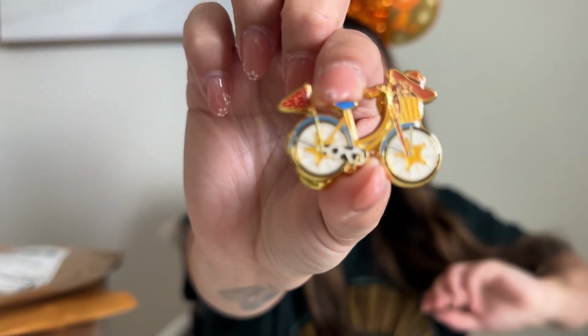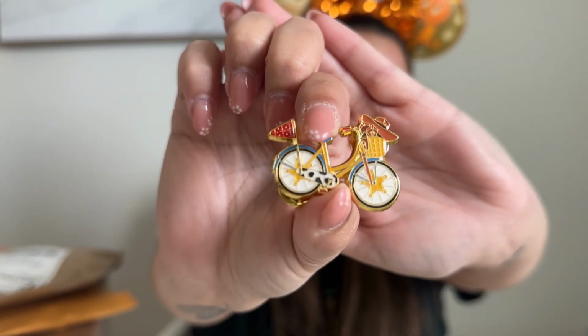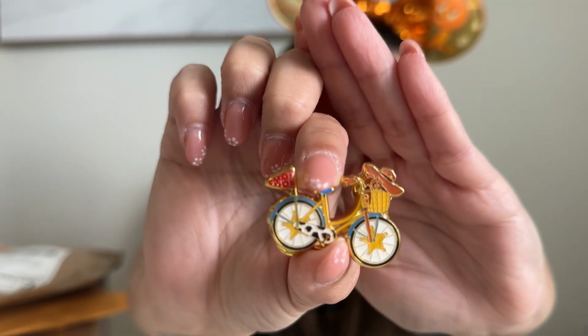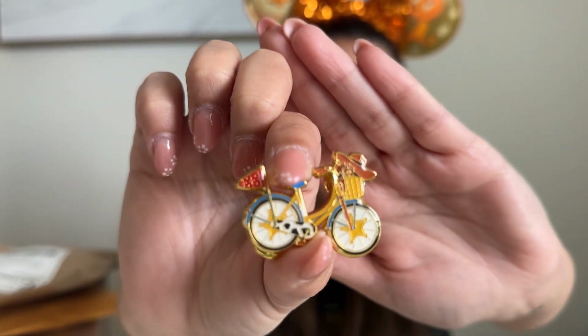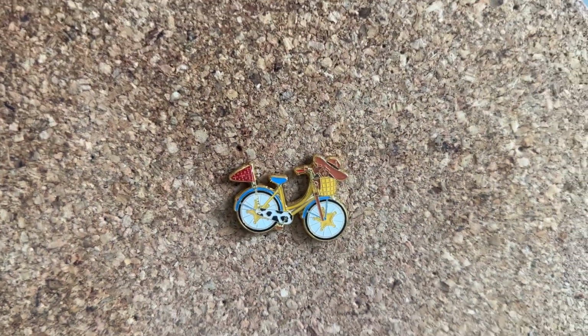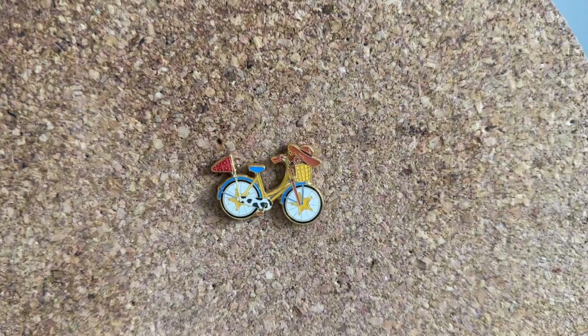Woody bicycle. I think it's one of the newer mystery boxes that Loungefly has. It's the bicycles, and this is the Woody one. So I opted for Woody because I do collect Toy Story. Let me get this so I can show you guys better. I do collect Toy Story, so if I were to keep it, it would go into my Toy Story collection. But I also got it because since it is a newer Loungefly, I figured it would be a nice trade. So here we go. That is the one pin from Big Macaw.